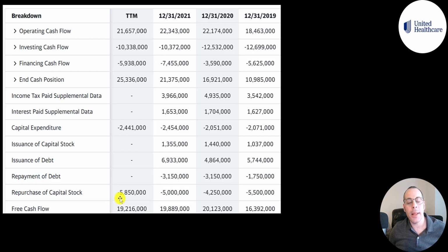They also buy back lots of stock, 5.9 billion, 5 billion, 4.3 billion, 5.5 billion. When a company buys back common stock, it decreases the shares outstanding and makes your shares more valuable. The two main ways to reward investors are to pay a dividend and to buy back stock. This company does both. They seem to add debt each year.